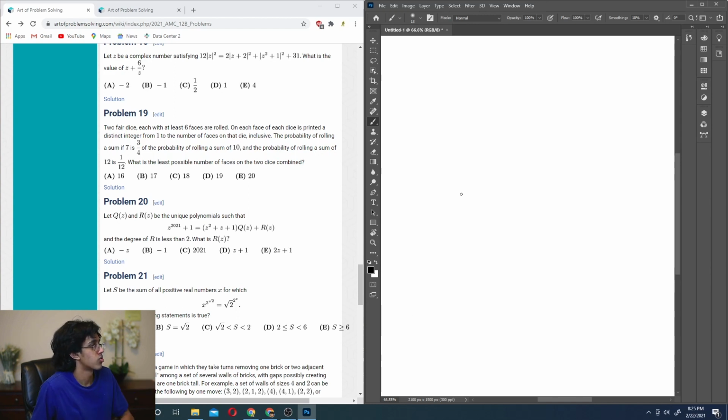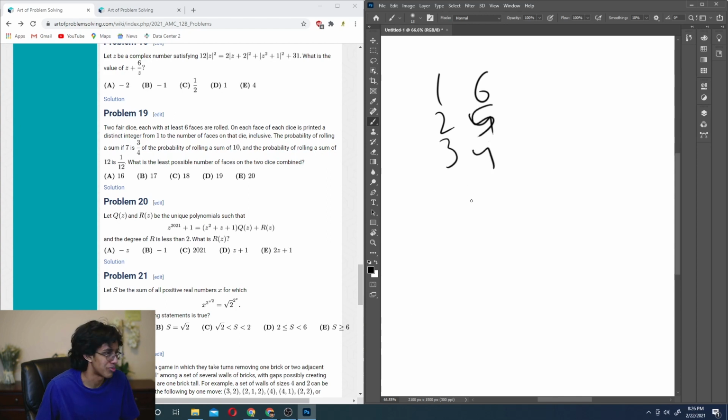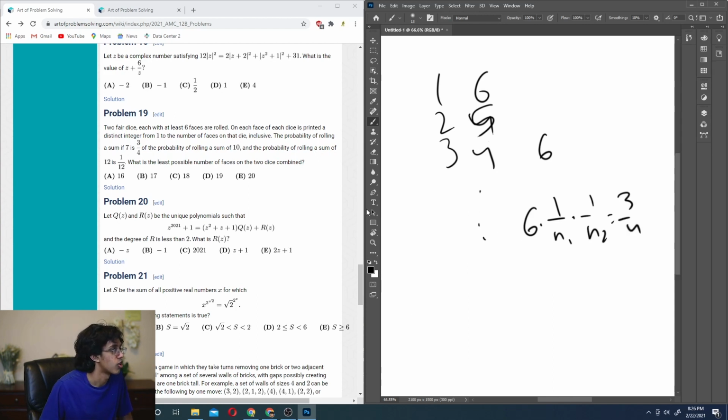Okay, so each has at least 6 faces, right? So we're given the sum of 7, so 7 could be either 1 and 6, 2 and 5, 3 and 4, and so on and so forth. So there's basically 6 options, right? So it's basically going to be 6 times 1 over n1 times 1 over n2 is equal to 3/4 of the probability of rolling a 10.